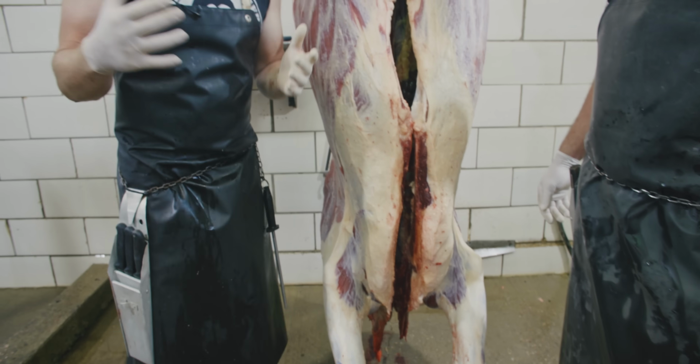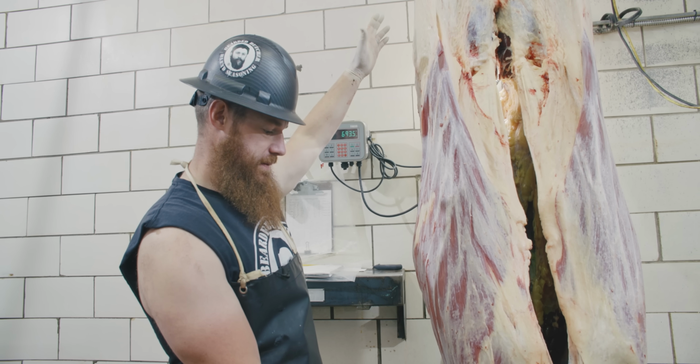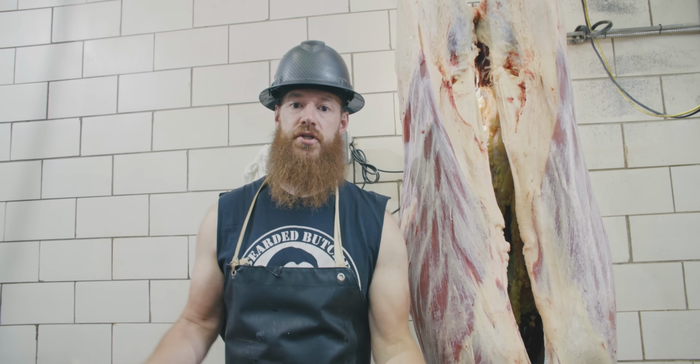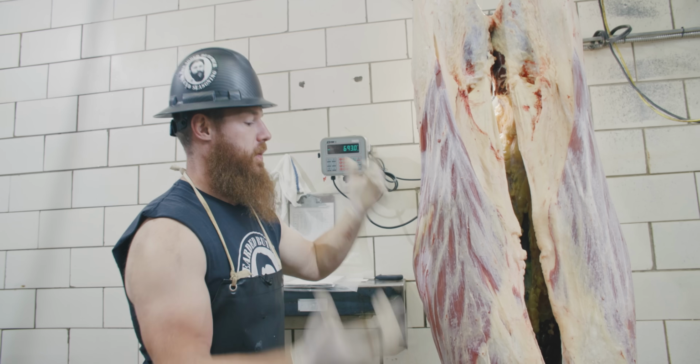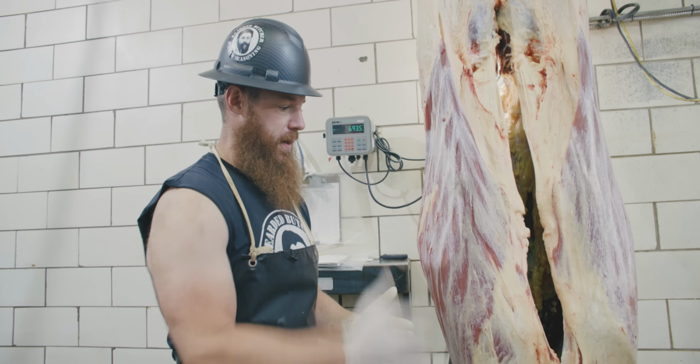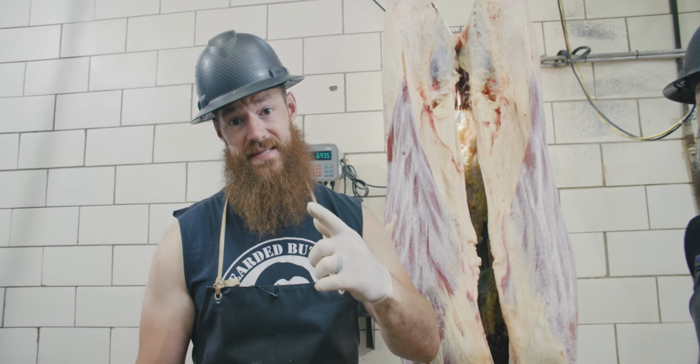But the Bearded Butcher process is nearly complete. We're gonna put this in the cooler, let it chill down for a few days. We gotta carry this thing whole back out of the cooler, and we're gonna prep it for the pit. So that's the next step.